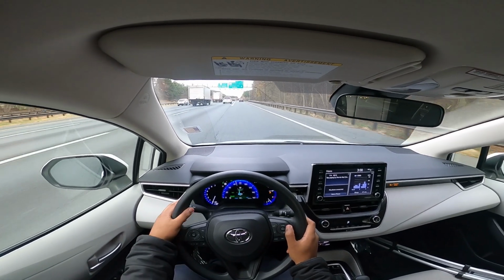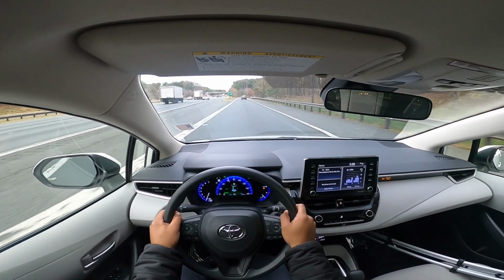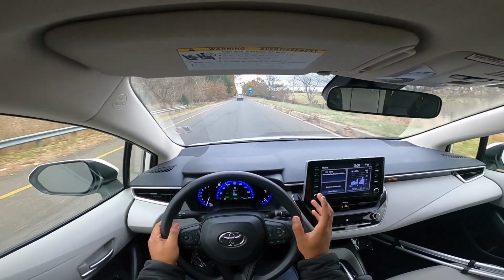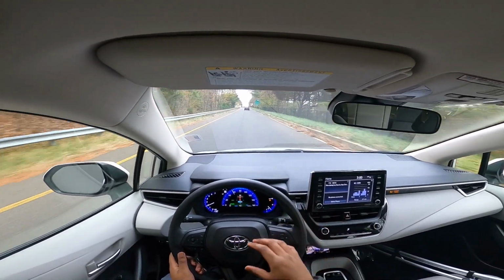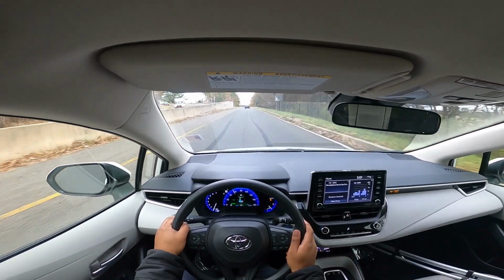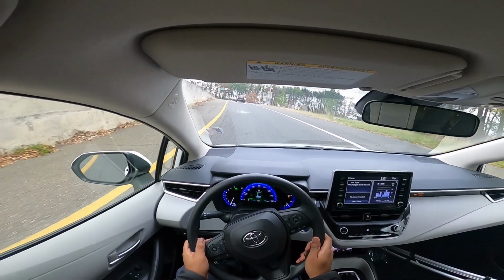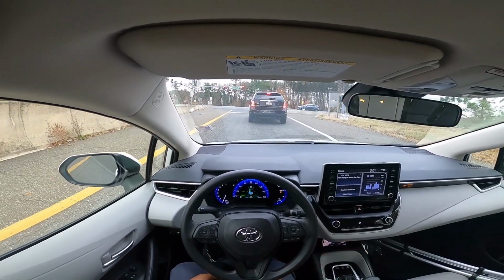Let's go ahead and turn that off. Now, to be honest, I was actually surprised of how much equipment this Corolla LE has. Priced at about $25,000, you get basically a lot of options compared to like an Elantra SEL without the premium convenience package, which adds the 10-inch screens. This actually is pretty well equipped for what it offers. You got like the whirring noise, the hybrid system.